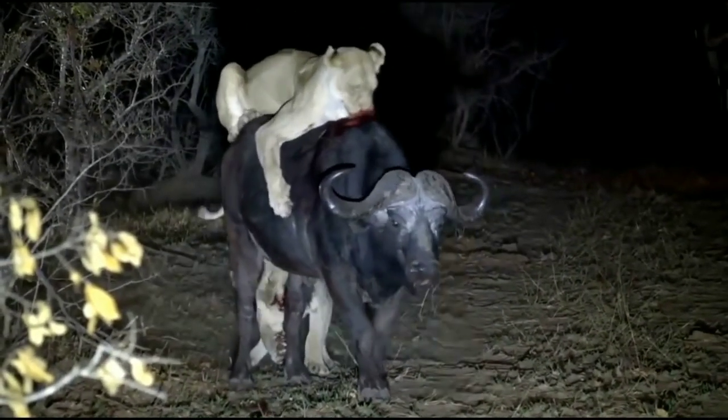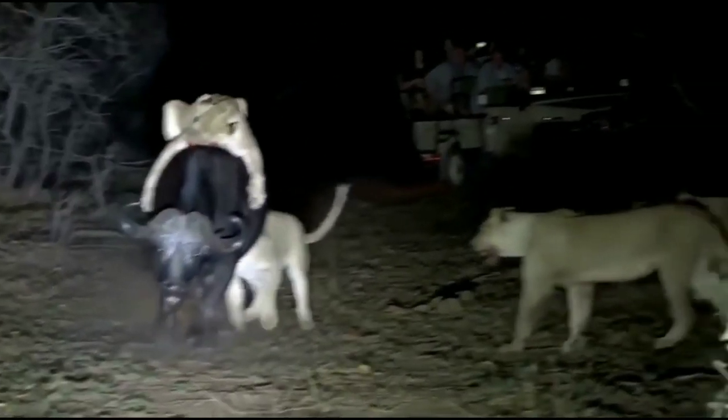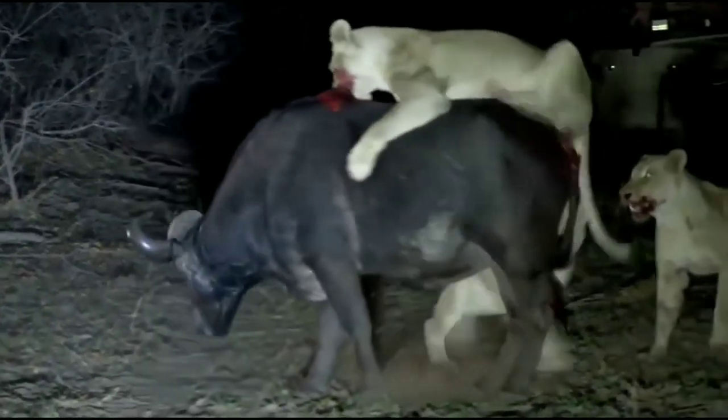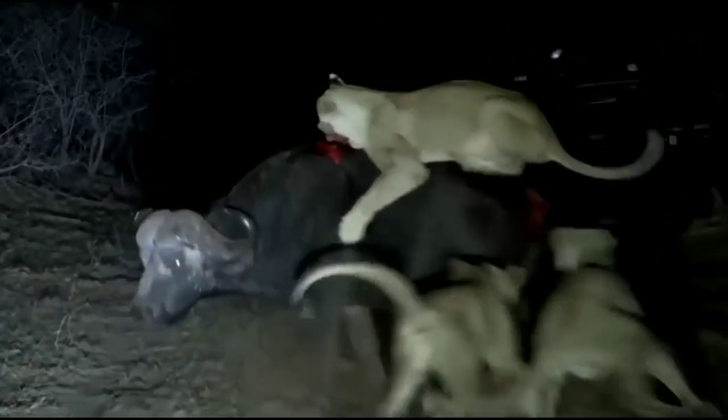See how he's trying to hook, and that's one of the reasons the lions go for that exact spot when they jump onto the back of the buffalo, just behind the shoulder blades. You see there, it's just out of reach of where he can hook back with his head. And he's almost got his tail completely off.